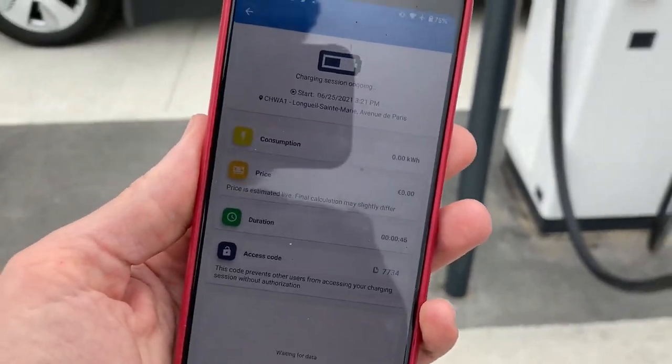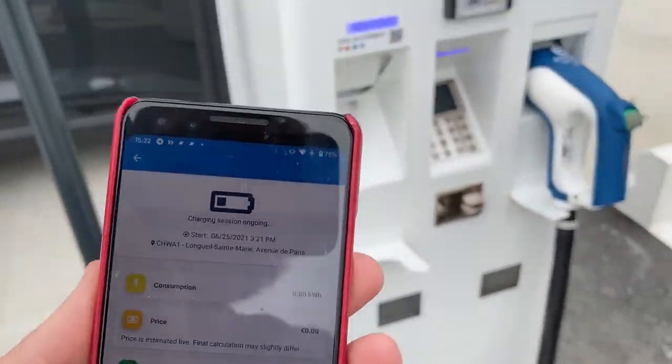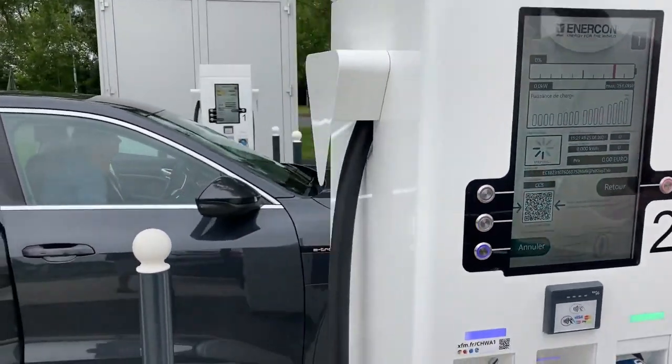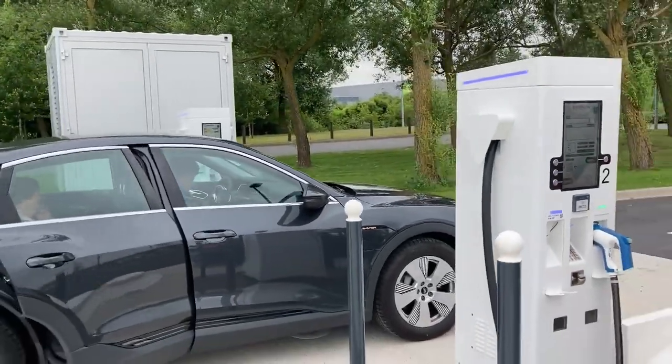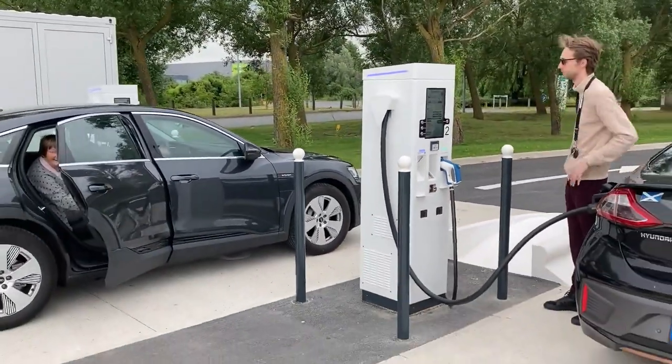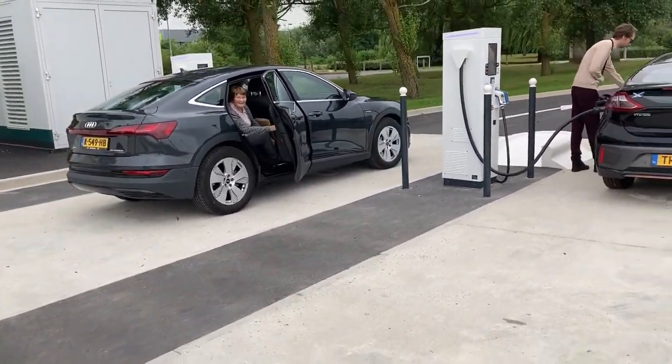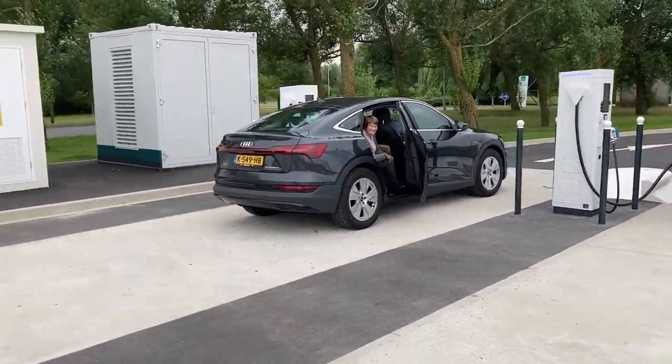I tried the Fresh Mile app, and the app is connected to the charger, but it's still absolutely not working. So only one of these chargers is working, which is really just not nearly enough. And we have no energy left, so we've got nowhere to go.